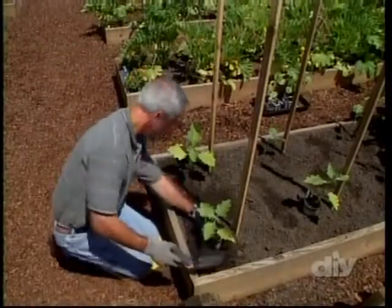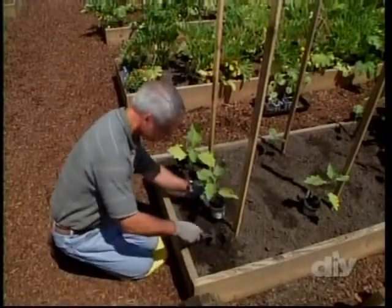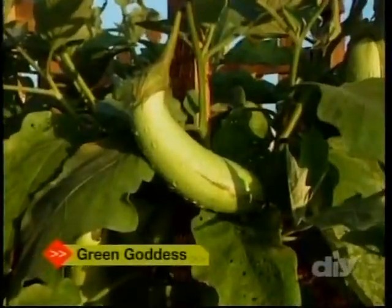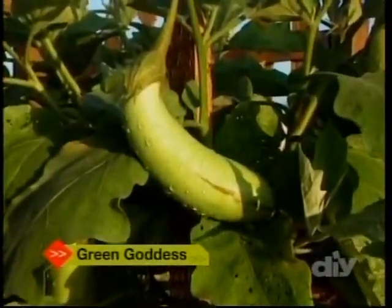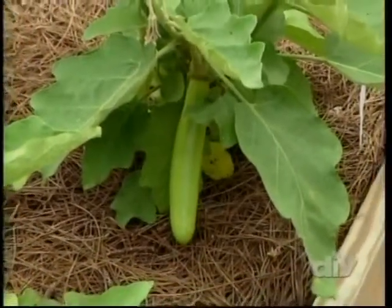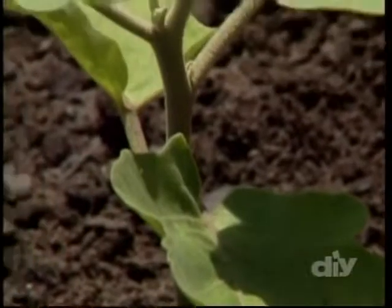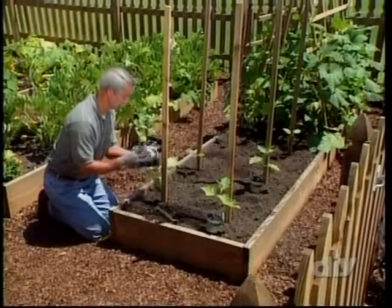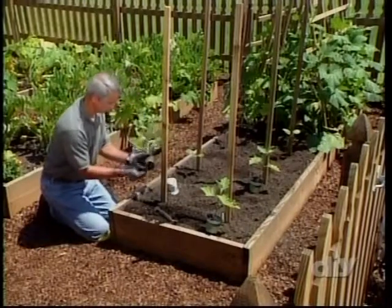Next, I planted the Green Goddess variety of eggplant in my garden. It's more exotic looking than other varieties. Green Goddess has pale green fruit that gets 9 inches long by 2 inches wide. Its unusual color, mild flavor, and abundance of fruit make it a great addition to the garden. Green Goddess is known to be so prolific that one plant in a test garden grew over 100 eggplants.